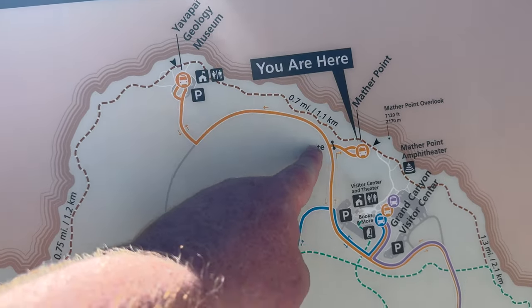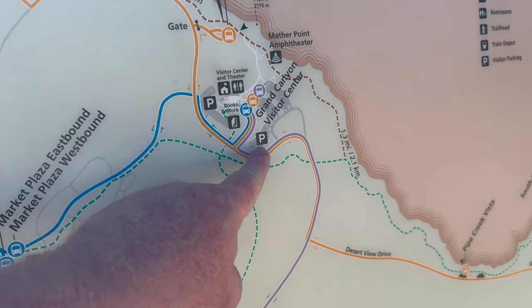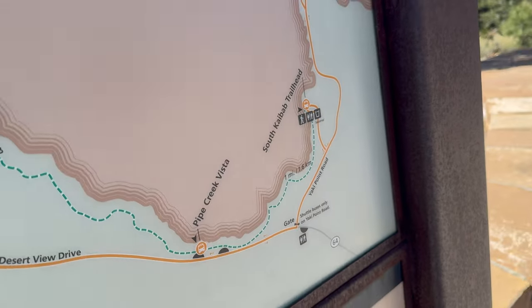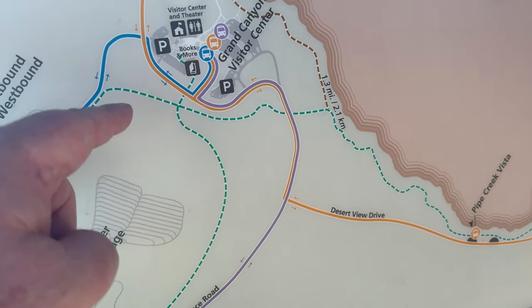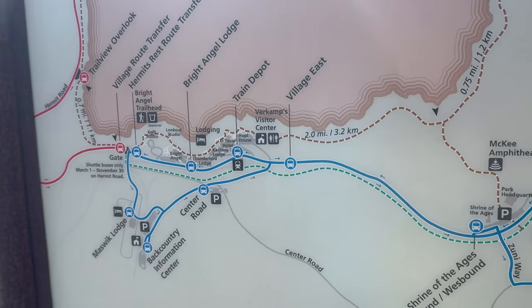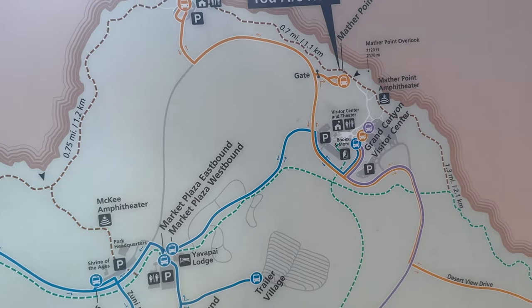One's going to take you up here and then you would take it back. The other one is going to take you down to these different points, there, there, and there. And then of course you could take it back to the visitor center and then you can get on the blue line or the purple. And again, they take you to different points. There's a lot of different stuff to see here. I don't know if you could do it all really in one day, to be honest with you.